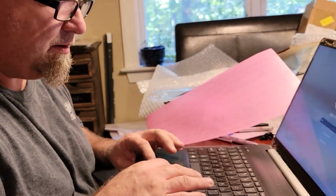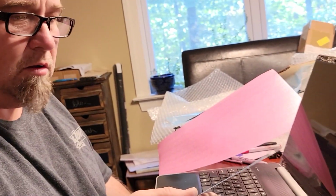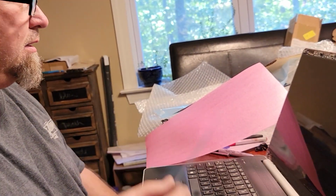All right, well, let me turn this off and we will shut it down, because if you put it to sleep and touch the keys, it'll come back up. Okay. So all we've got left to do is stick these on, and then attach it, and then put the bezel back on. That was easy. Sweet. Thank you for pushing me to finally do it.